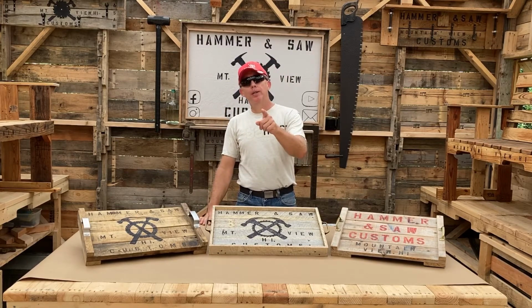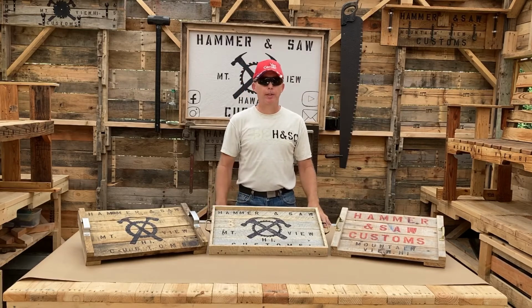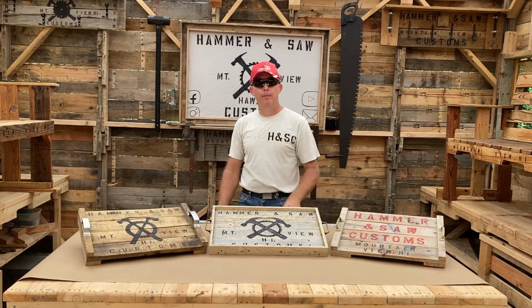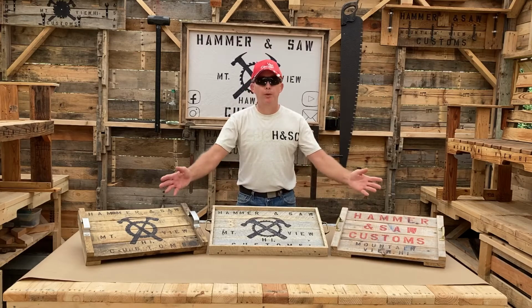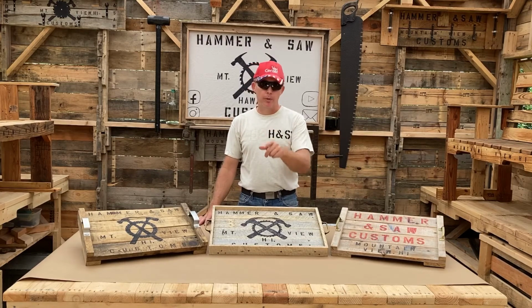In your next project, always stay focused on your project and hammer on safely. And just like these projects, I've never done one before. This is how they all came out different. So if you never can do it, you can learn to do it too.